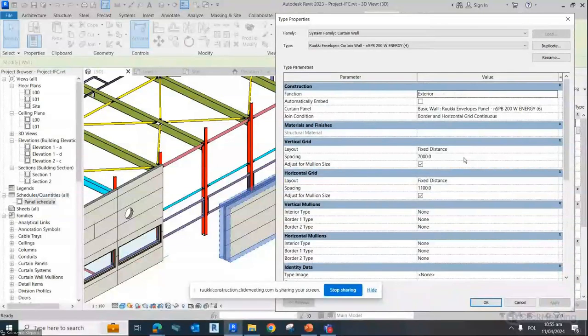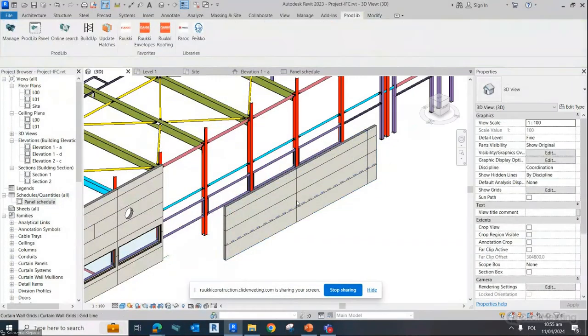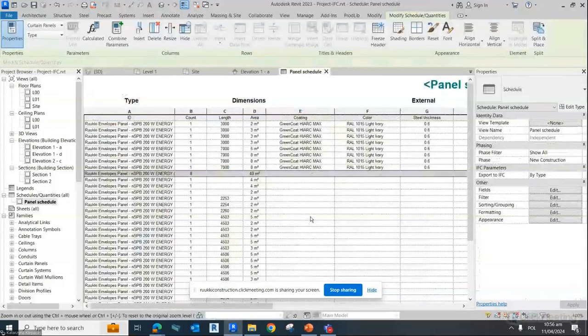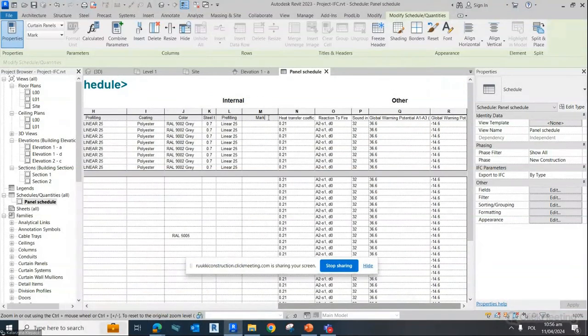Why not? Also, another question is regarding the quantities. In the case that you showed with the sloping parapet, does it include a full panel or just the wall area? It includes the full panel, but we have to add some kind of comment, and it's good to add a mark, which could serve as a comment. So then you could write down that it has to be cut on site.